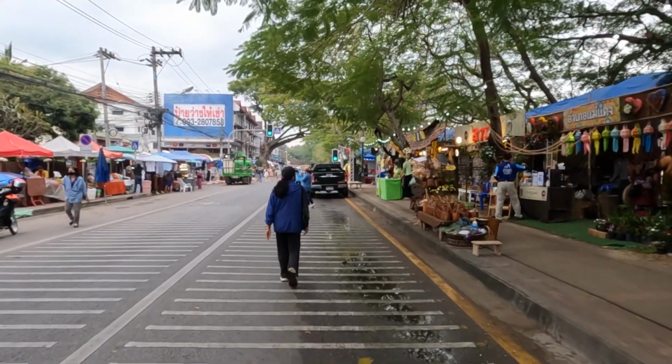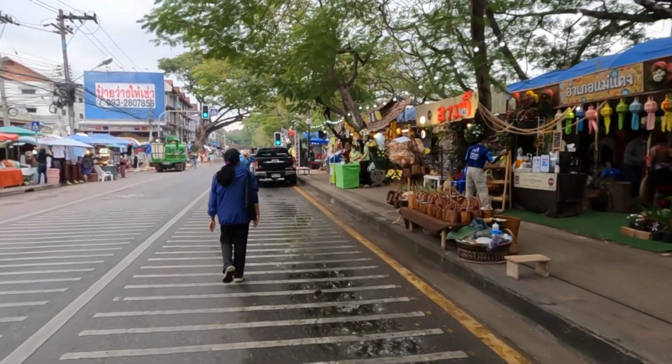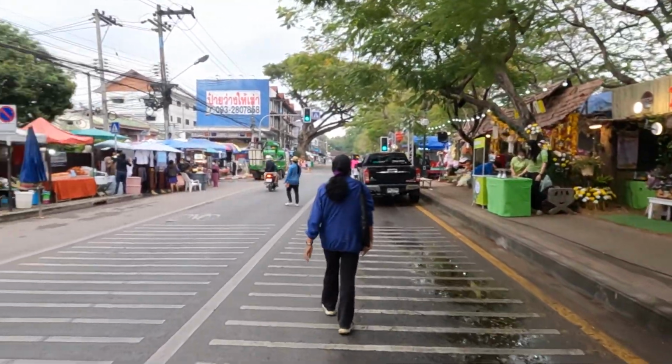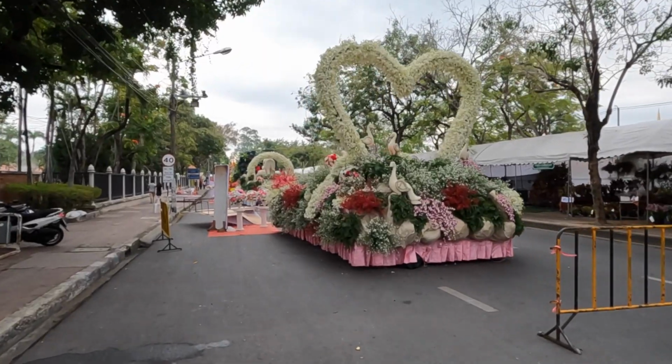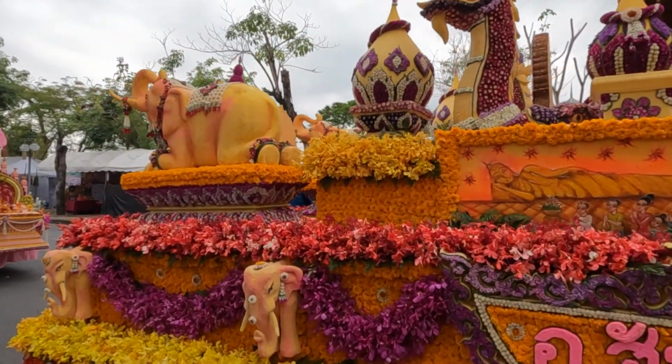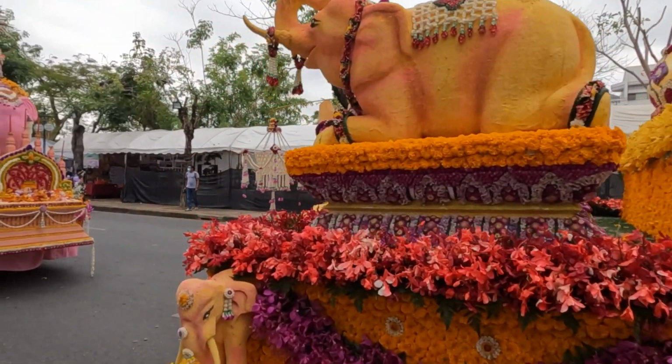They have a rock and roll festival. They had the Chiang Mai half marathon recently where they celebrate the runners. They just do all kinds of stuff like that. So it's pretty cool. It looks like the parade might have already happened. I don't know what time it is, but these are a bunch of the floats. So maybe we missed the parade already, which is fine.